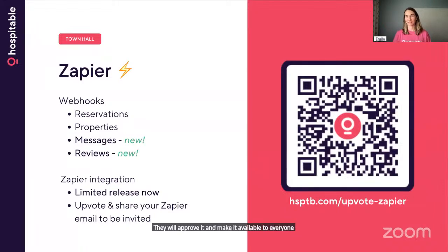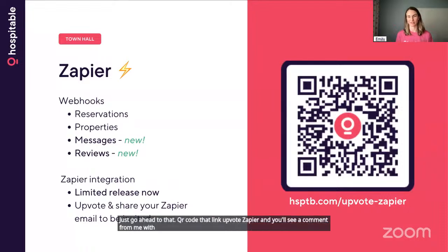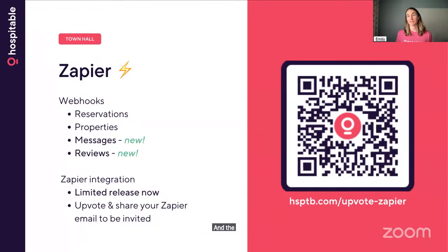So I've already notified the 120 something of you that had previously upvoted Zapier and asked for your Zapier email, because we have to invite you on your Zapier email specifically. If you hadn't upvoted Zapier before and you'd like to participate in the limited release, just go ahead to that QR code, that link, upvote Zapier, and you'll see a comment from me with a link to give your Zapier email, and we will get you invited so you can check it out. If you're not interested in trying it out before it's officially live, that's fine too. I would still encourage you to upvote it so that you're actually notified when it is available for all of our customers.